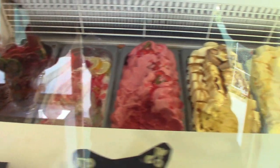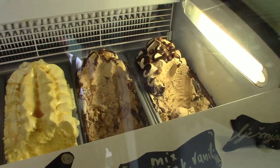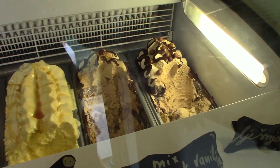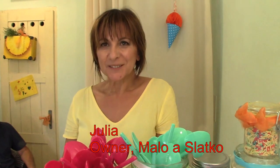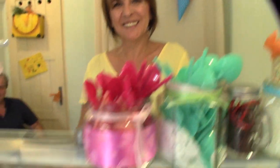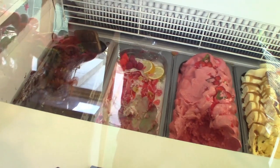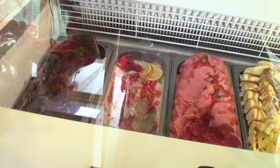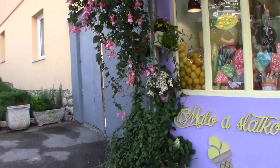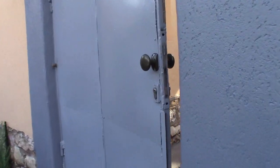What's your favorite flavor here? Everything. I like everything. I make myself. You still must have a favorite. Which one's your favorite? Mixed fruit. So is mine. Is it purple? Where's mixed fruit? Here. There it is. Mixed fruit at Julia's Ice Cream Shop at the base of the cable car heading up to Mount Trebevic in Sarajevo.